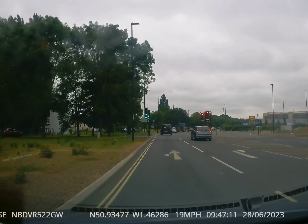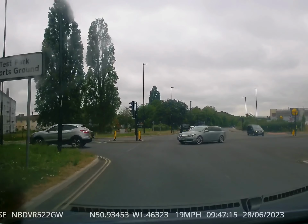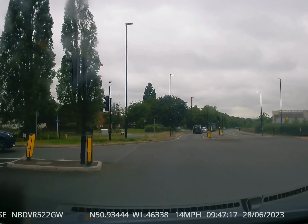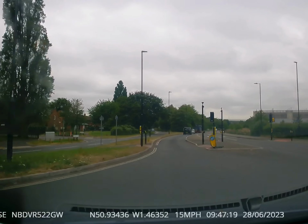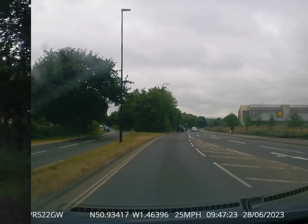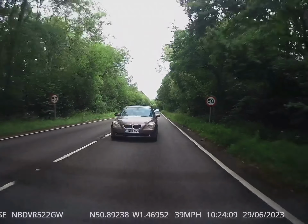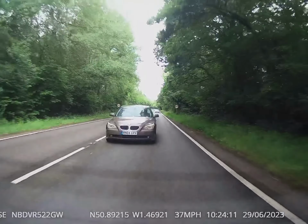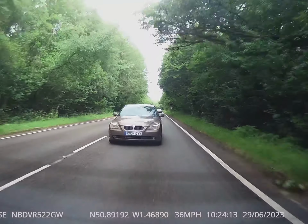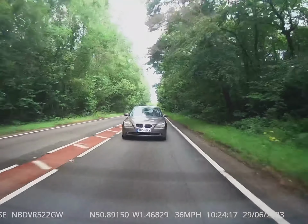The cars coming towards us that are going right should give us priority, but these two just try and sneak round and they should be really waiting. This car's so impatient to get past us, he nearly pushes us around the corner.